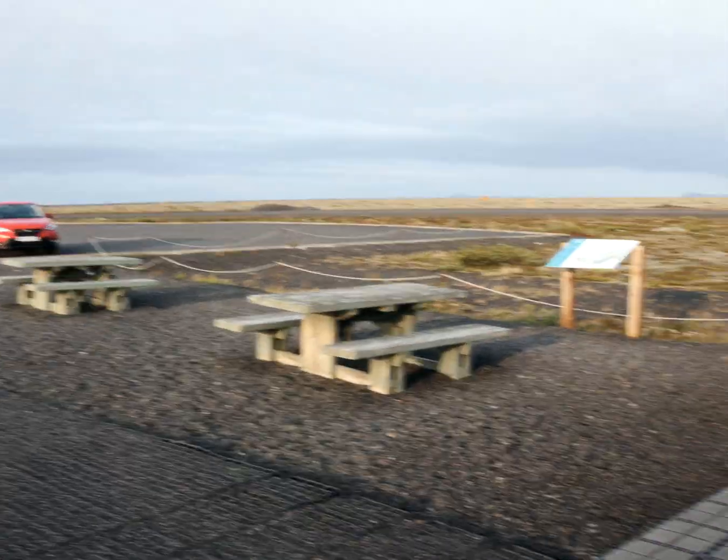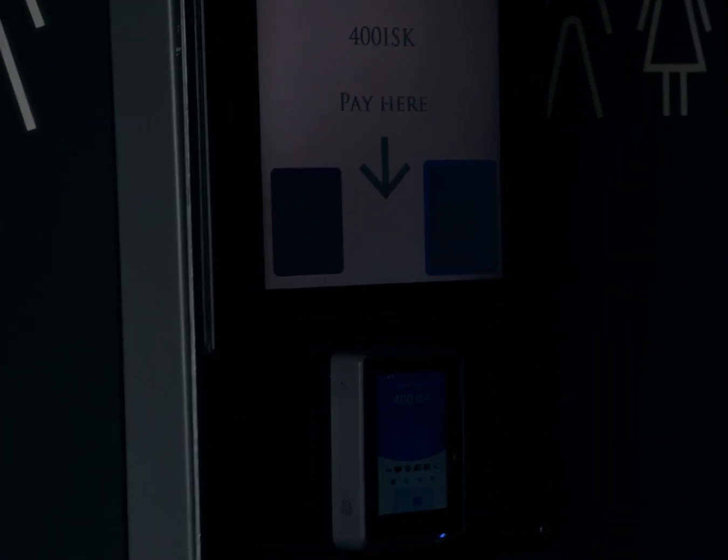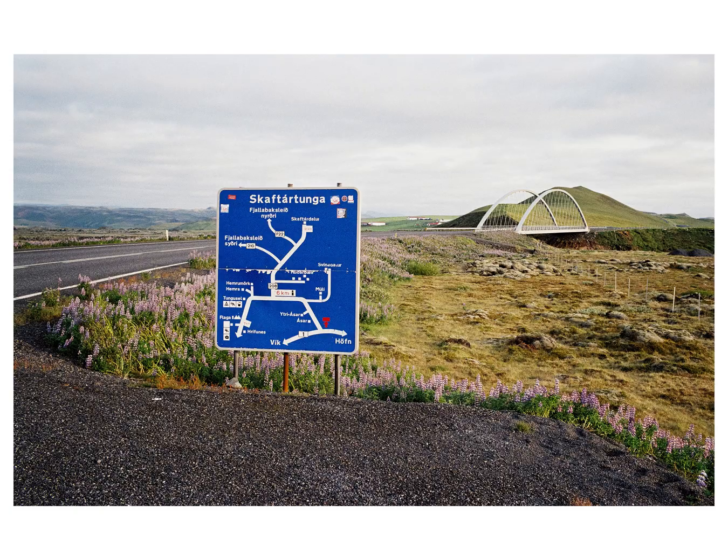This is like a rest stop, but everything in Iceland you have to pay for. So like, yeah, you have to pay to use the bathroom. Gotta love it.